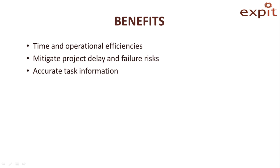Thank you for your patience through the demonstration. I will now take you through the benefits of the project connector. As you have seen from the demo, with the help of Project Connector, you can integrate your project management office and service desk, leading to time and operational efficiencies. It also helps streamline communications between the two offices, mitigating project delays and risk of failure. It further allows for accurate task information to be captured into your project plans.